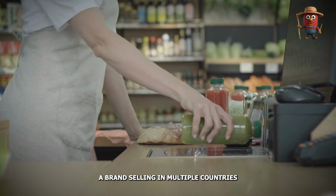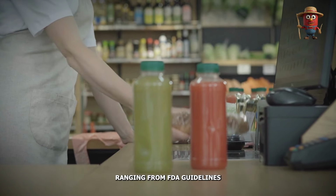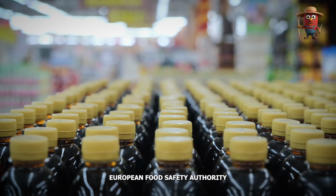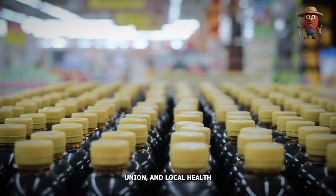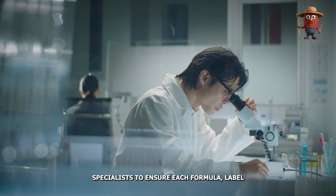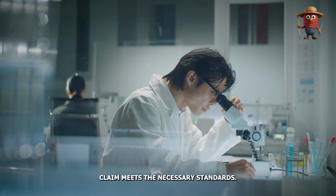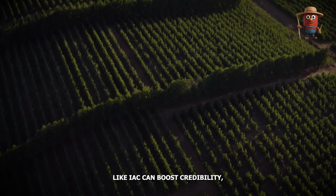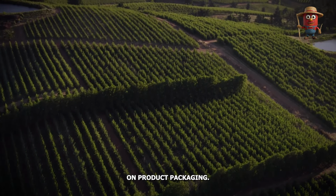A brand selling in multiple countries might navigate a maze of regulations, ranging from FDA guidelines in the United States to EFSA, the European Food Safety Authority, in the European Union, and local health ministries across Asia. They might hire compliance specialists to ensure each formula, label, and marketing claim meets the necessary standards. Achieving certifications like IASC can boost credibility, often displayed prominently on product packaging.